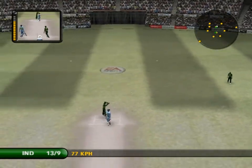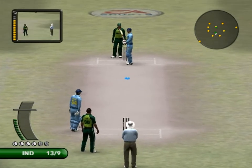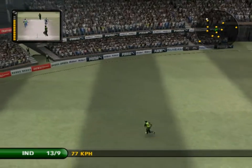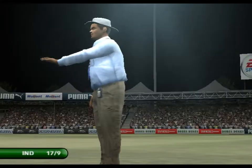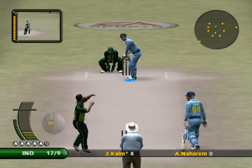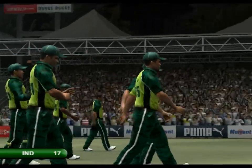It's straight to a fielder. That's a good shot. That's got through, he's out. Didn't get near it. Totally beat him all ends up.